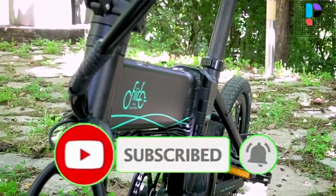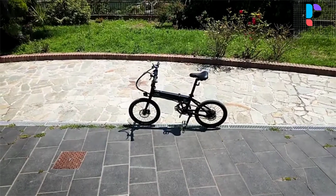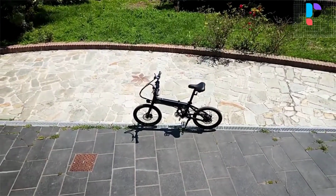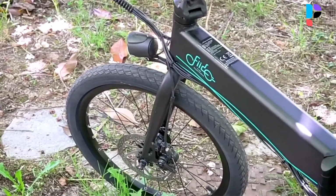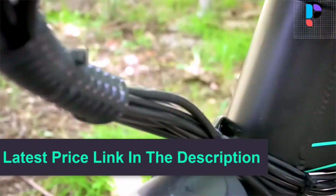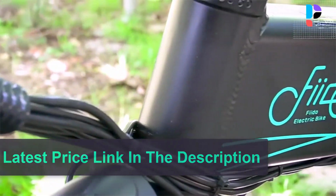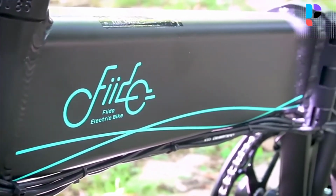In addition, the variable speed setting can quickly switch to your comfortable speed. Front and rear disc brakes fully protect your safety. The front fork is made of high-strength carbon steel and packed with premium comfort shock absorption, 20-inch big aluminum alloy wheel and shock absorber. The bright LED headlamp and horn are equipped for night riding.